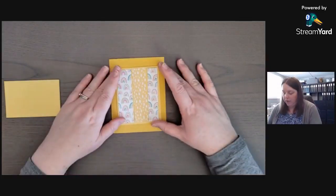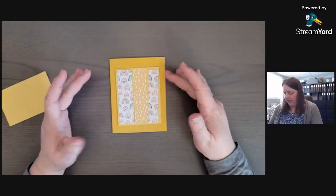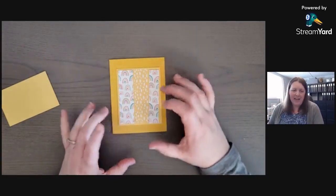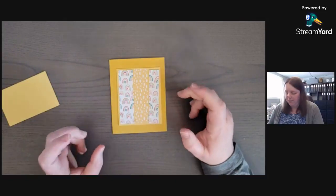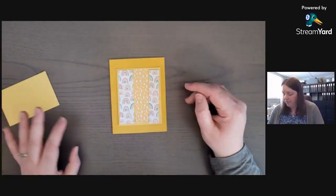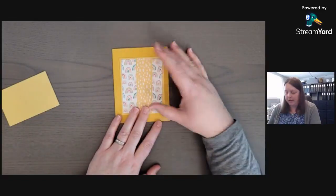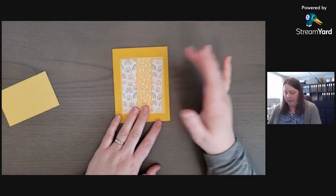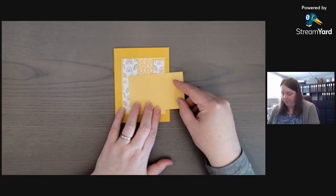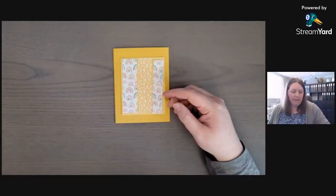All right, so we have this 3 3/8 by 4 1/4, I think, So Saffron on our Bumblebee. It kind of doesn't really pop as well, so you might want a different color, but I was trying to go for all yellow. And then I have this designer series paper I've cut into little strips. They're 4 inches long and like 1 3/4, something like that. And then I have another piece of So Saffron, which I kind of don't like because it doesn't pop enough. So we're going to get rid of that.